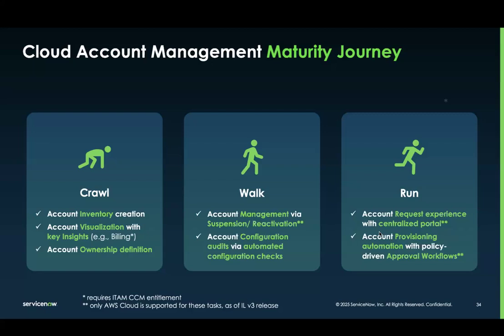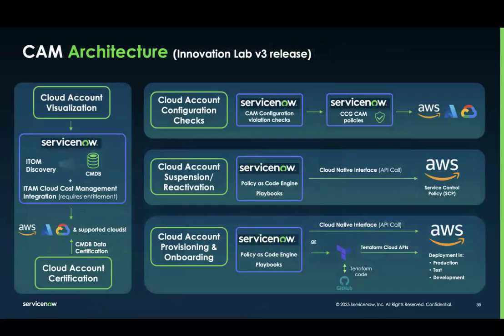And if you want to advance in a walk sort of approach, you will have the account lifecycle management, via the suspension and reactivation options. And you'll be able to do configuration auditing on top of your accounts with the out-of-the-box policies. And then when it comes to the run phase, you'll be able to do the account request experience with a centralized portal, and I'm going to show you that in a moment. And the account provisioning automation is going to be possible with policy-driven approval workflows.